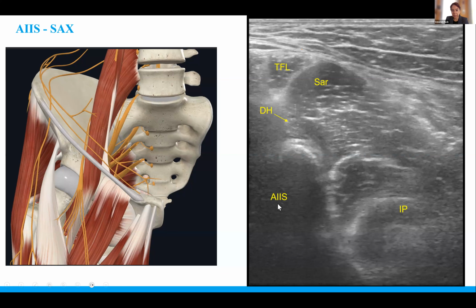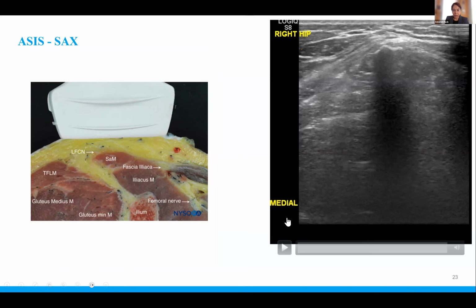So when we go to the ultrasound image, we've got our AIIS. We have the direct head of rectus femoris. This is lateral, this is medial. So we've got our sartorius, our tensor fasciae latae, and down here we've got our iliopsoas. I like this cross section because it identifies some of the structures in there, where they are relative to one another. Sartorius is the most superficial at this level. When we go lateral, we've got tensor fasciae latae, and then medially, we've got the iliopsoas.